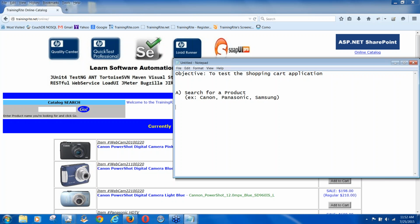A, is the site working for this product? Number two, can you add product or products to the cart?